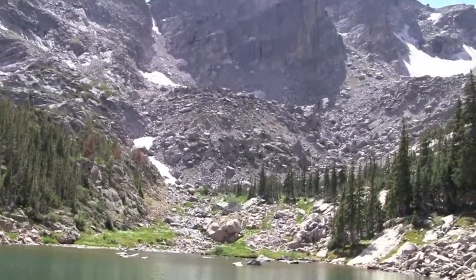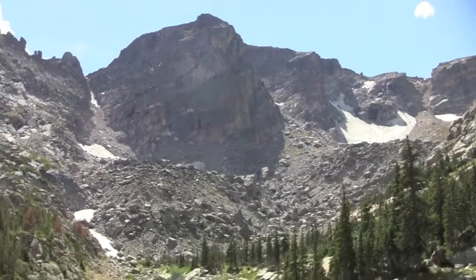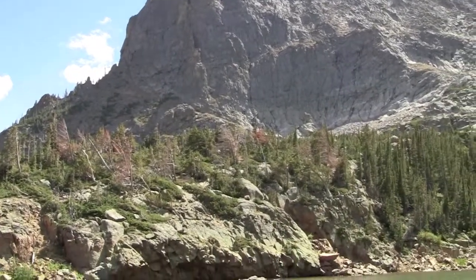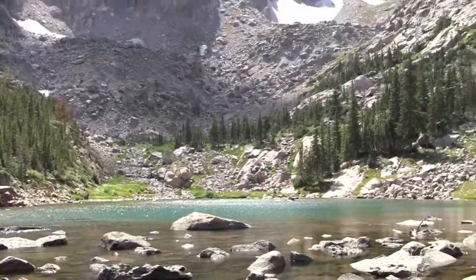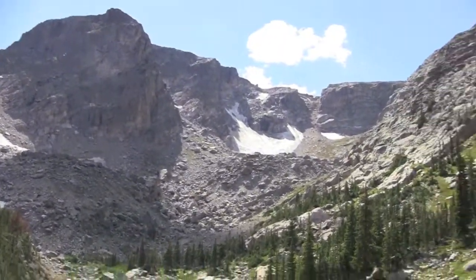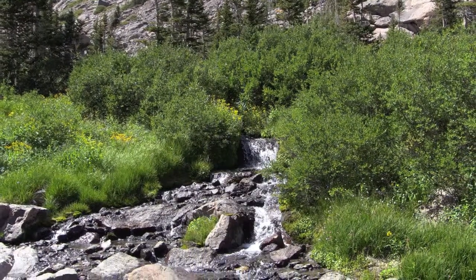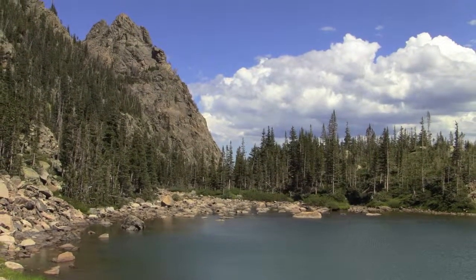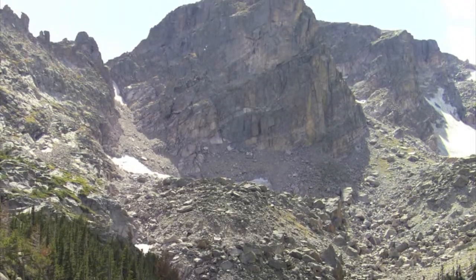Almost to the other side of the lake, and guess what? There's Knobtop. Really looks like a peak from here. Then you got that whole knife ridge of the Little Matterhorn. And here you have the lake. I'm hungry. Here we go. Made it to the far side of the lake. What a beautiful cirque. Beef jerky time! You want some beef jerky?